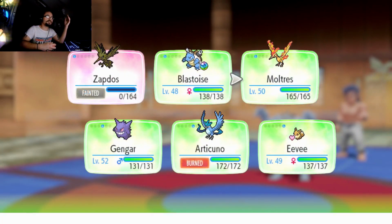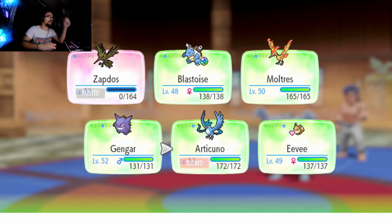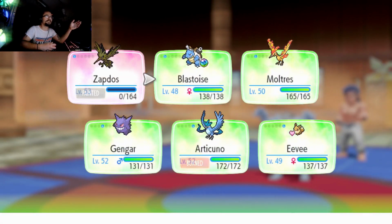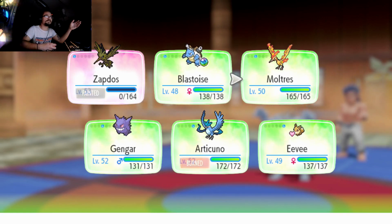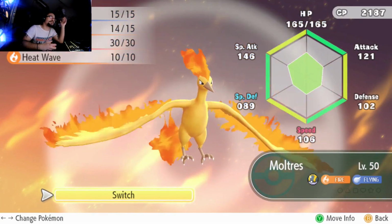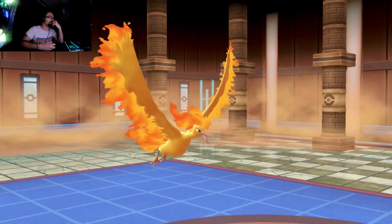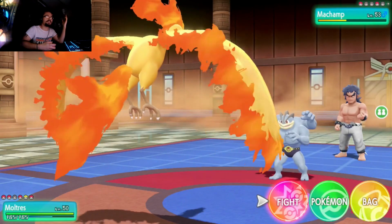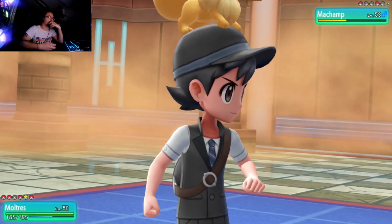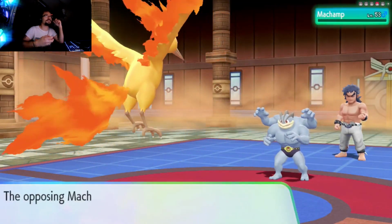Whatever, we got other flying types here. Let's go with the Articuno. You don't have any flying type moves. How are you a bird with no flying type moves? Moltres. See, the thing is, if I use Moltres, he's gonna use a ground move on me. I'm gonna be sad because I know it's gonna die. Oh, man. Alright, cool.